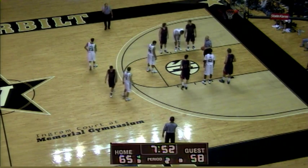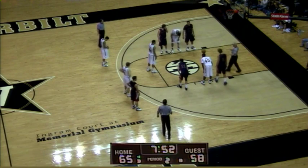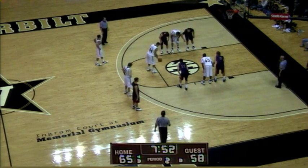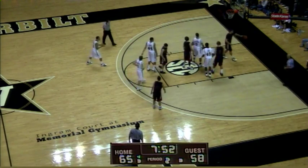Sixth SEC team to be 2-2 in conference play. Vanderbilt, of course, one of those as well. But the issue right now for Vanderbilt is dealing with this 21st ranked St. Mary's team. Commodores leading 65-58. Jeff Taylor at the line for 1-1. And the first is good.